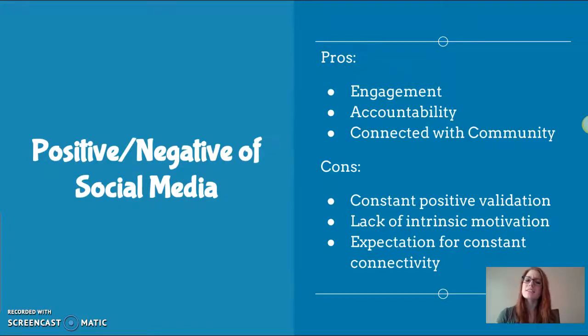Some cons, as social media has really entered our society, I've seen is that it seems to be this constant need for positive validation. Students are posting things and sharing things that are getting constant feedback and validation through likes and retweets, and so that's something that I see kind of filtering into the classroom, that they're needing that extra validation. Which kind of also leads to that lack of intrinsic motivation that I see happening with students, that they're not wanting to do something or explore something unless someone's watching.